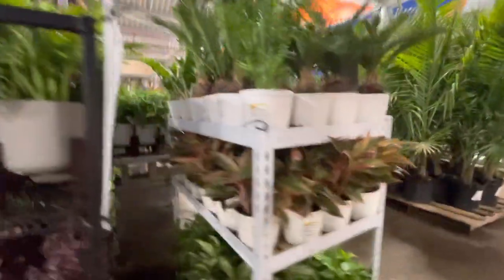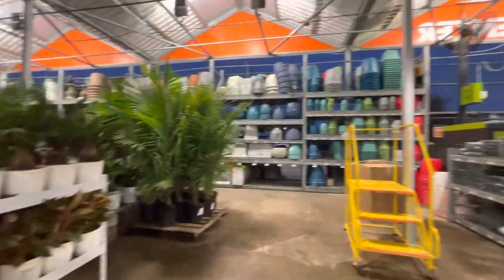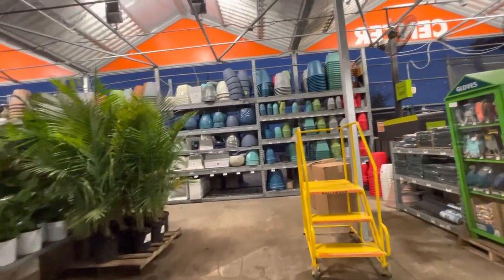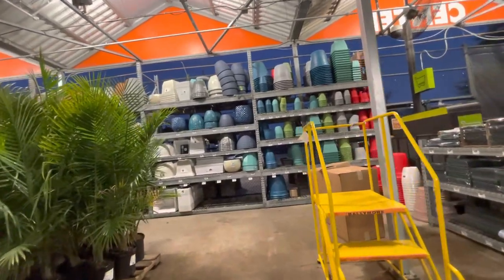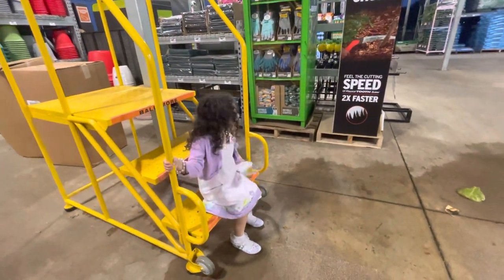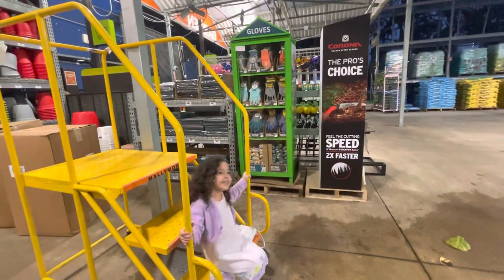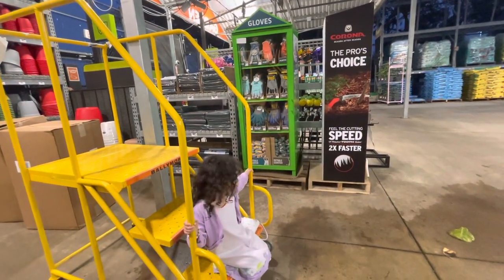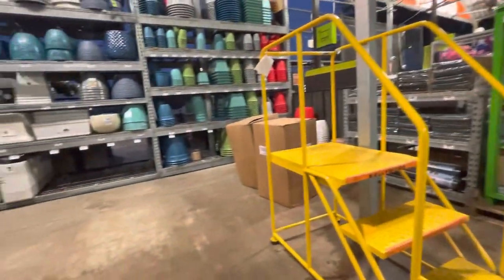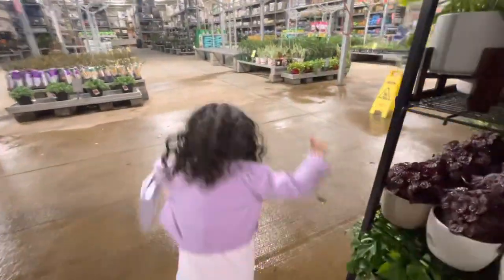Come here, Sophie. Hey, look, like the pots we have at home. What pot? That pot over there at the top. The ones we have at home, look. Okay, you can have a seat. That's a good idea. They got some gloves. It is so dark outside. Let's go check out the trees. Maybe they have some different kind of olive trees now.